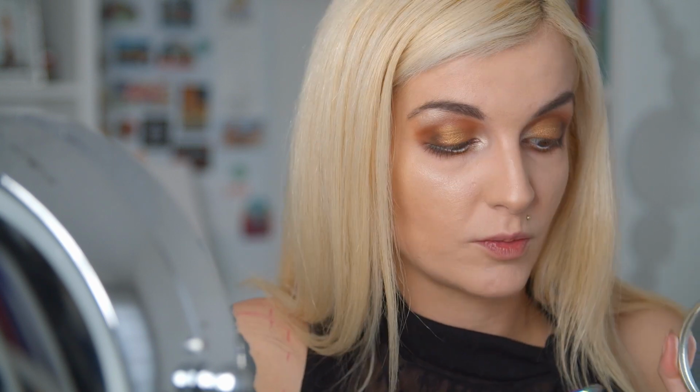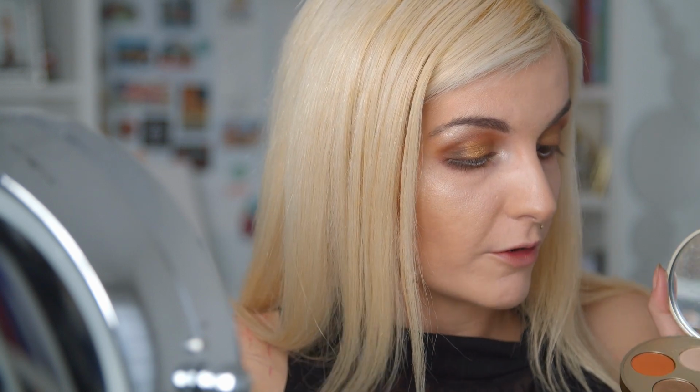I don't know about this brown shade. The dark brown shade looks a little bit dirty, maybe a little too dark. I don't know. It's not the best brown shade ever. But I have to say, you really have to wet your brushes with the shimmer shades. There was quite a lot of fallout in the pan, very powdery. Let's see how they're gonna hold up during the day.